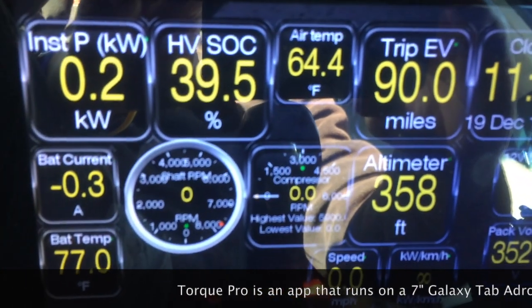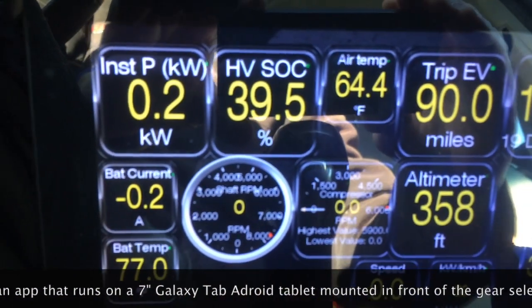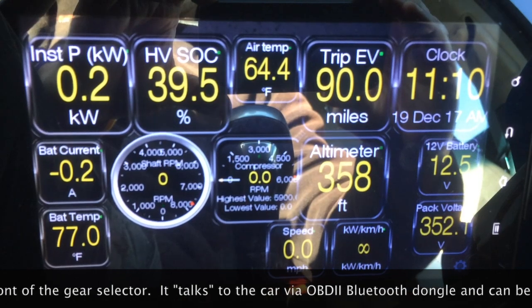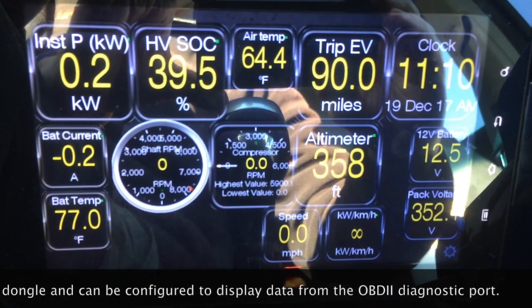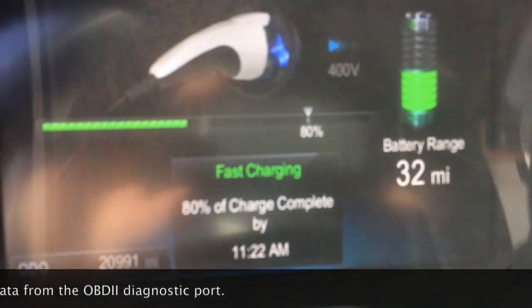Torque Pro says we went 39. We've gone 90 miles total. I can't get that to reset for some reason. But we're going to plug in here and get some juice and relax for about 20 minutes or so, and then off we go to Dublin. So I thought I'd show what happens when the car is charging.